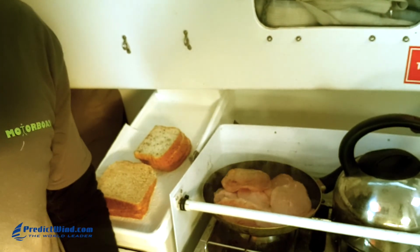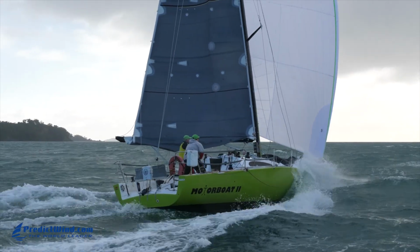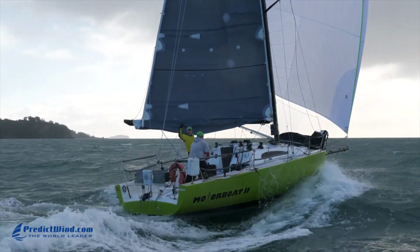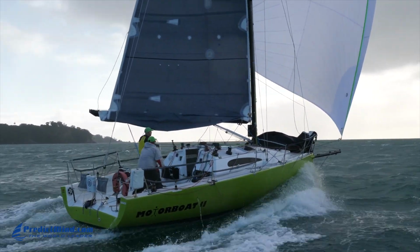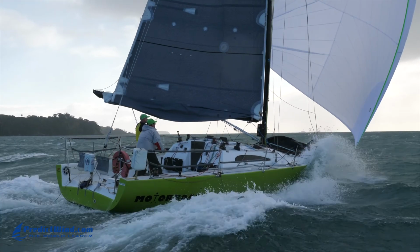It's hopefully the last day of Leg 3. It's a little bit of a sad day, a little tear going down the cheek, because that's the last of the bacon.